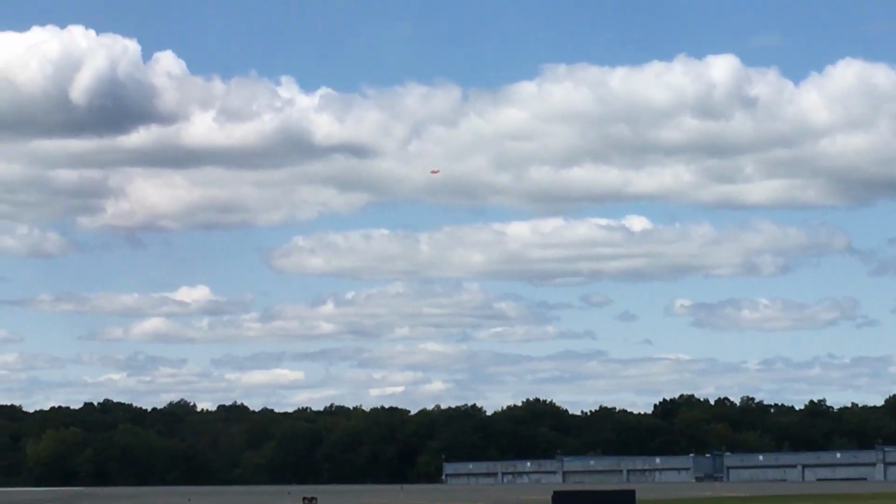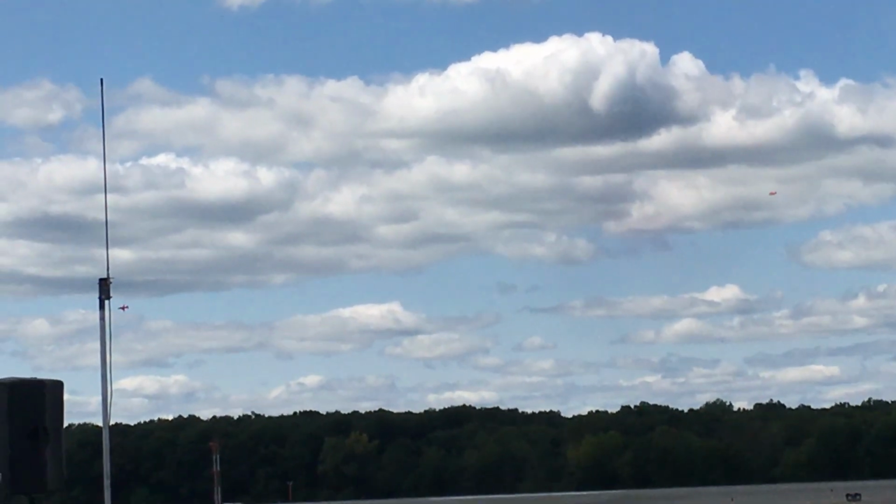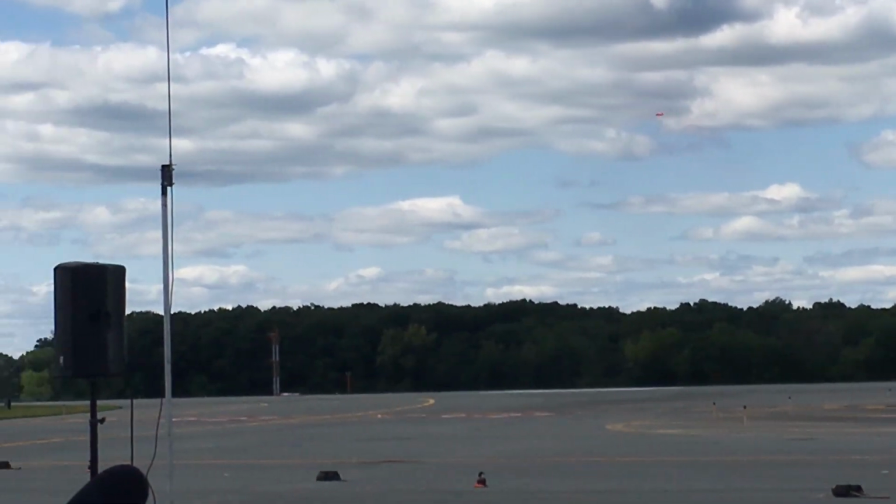Squadron leader Adam Collins, Red Arrow number 10, nice job. I love that break, don't you, when they're all breaking off and they're counting.